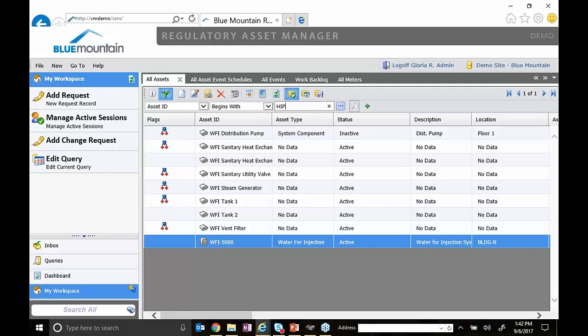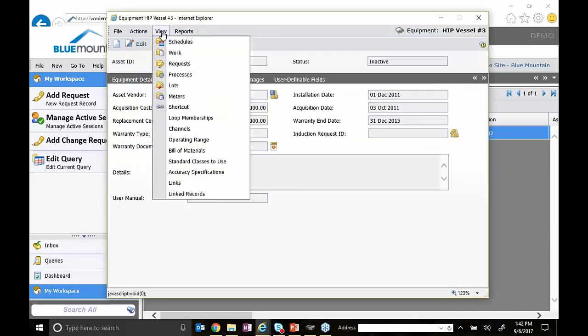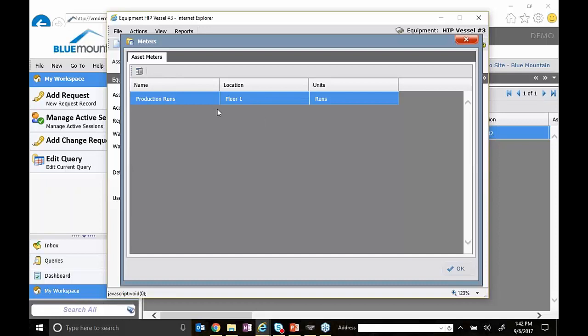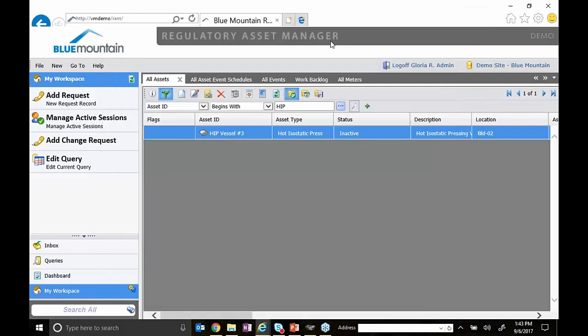So with our asset that we're working with here, I look under meters, so I can see this asset has a production run meter associated with it. And you have to add a meter to an asset before you'll even see that meter-based reading option in the scheduling. If you don't have any of these set up, then you've never seen that option that I just showed you, because you can't get to it until you set up a meter. So this particular asset, my vessel here, has a production runs meter tied to it.